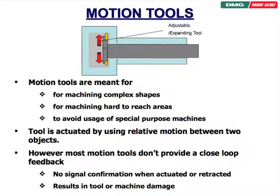However, currently the motion tools in the industry don't offer a closed loop feedback. What I mean by that is, once you actuate the tool, you really don't know whether it's actuated or not. And what happens is you end up either damaging the part or damaging the tool.